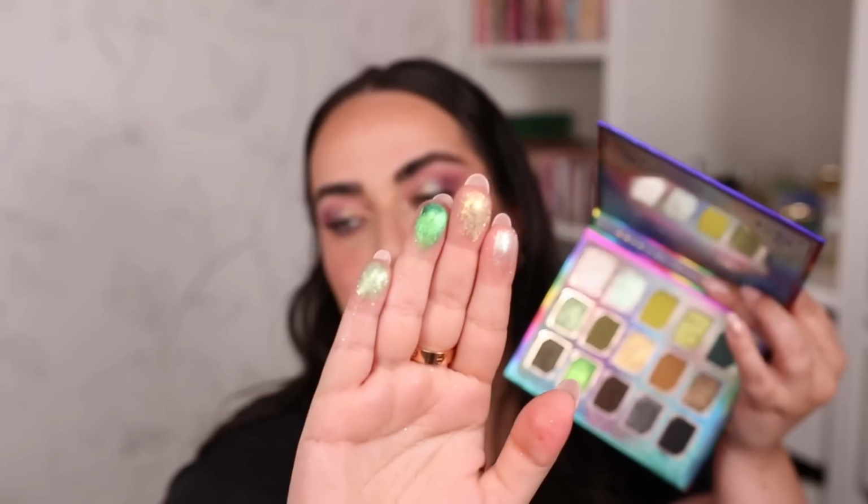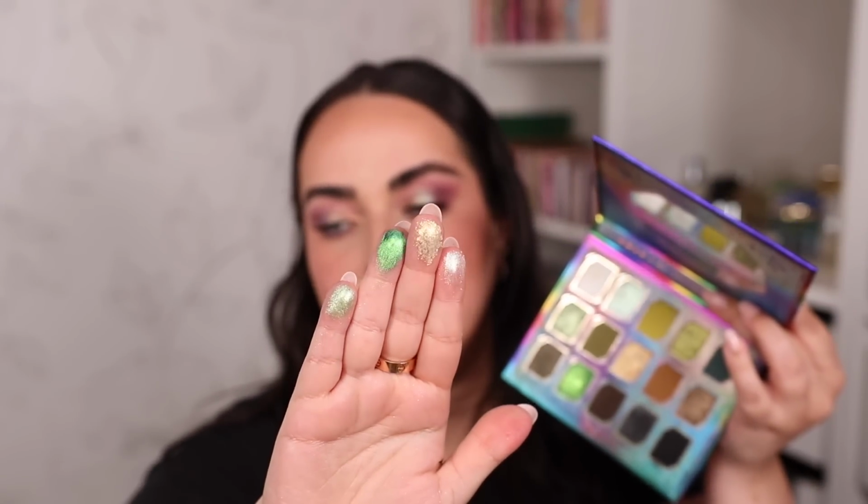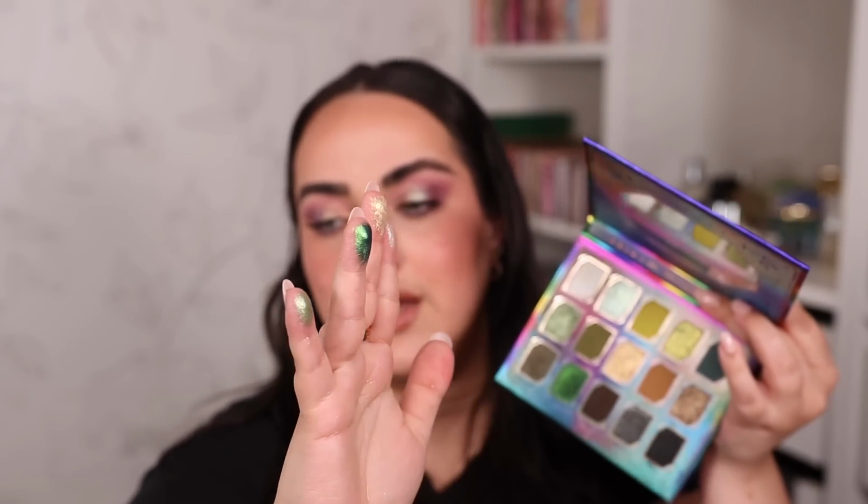Besides that, they are not afraid of putting duochrome shades in their palettes. They're not afraid of putting multi-chromes in their palettes. They're not afraid of really going there with the shimmer or the sparkle. Every single one of these shimmers is so pigmented. This right here is a multi-chrome shade. It is green and blue and purple.